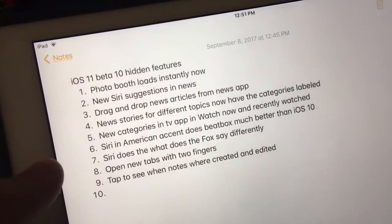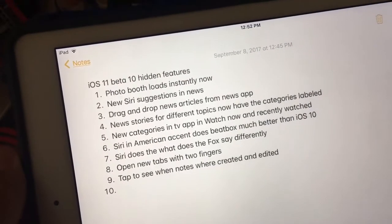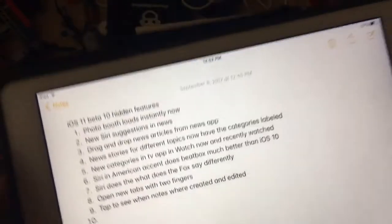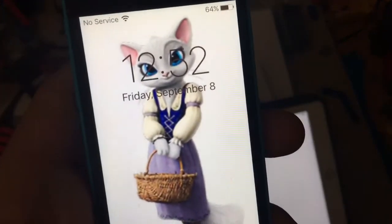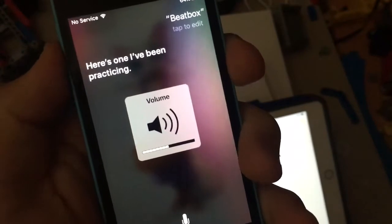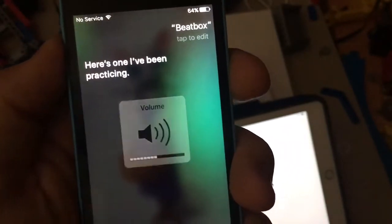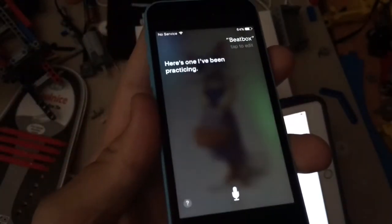Next one is the Siri voice in the American accent does the beatbox differently, much better than iOS 10. So let me get my iOS 10 device right here. So when I do beatbox. Here's one I've been practicing, boots and cats and boots. You see iOS 10? Cats and boots. I could do this all day. Cats and boots, so it's sort of cool, but not cool enough.